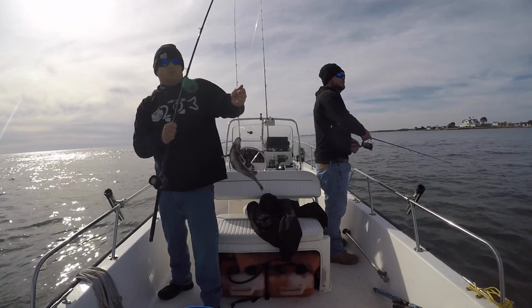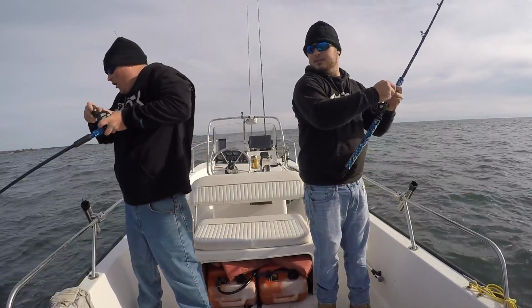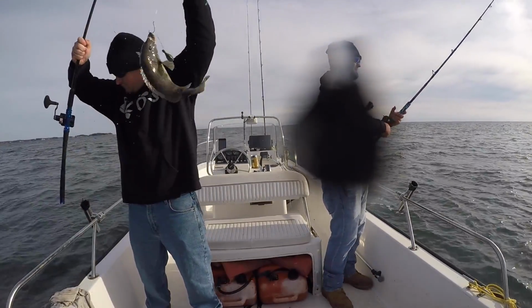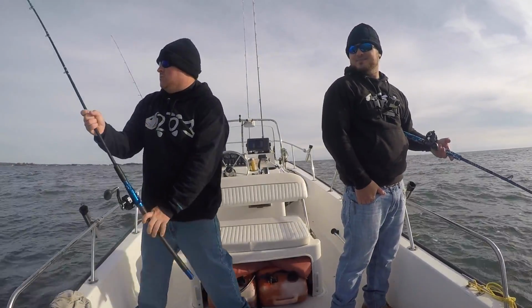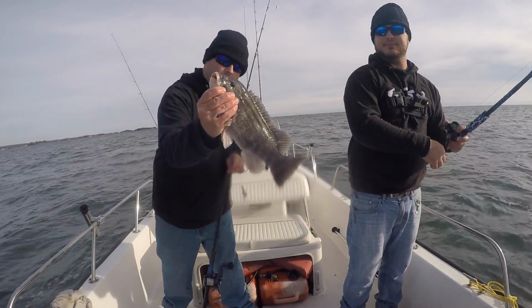First thing I'm going to talk to you guys about is how important it is to move around a little bit in your spot that you're fishing. Don't just drop the crab down there and sit and wait. The spot that we're in right now, Chris was absolutely smoking me with identical bait in the same exact spot, but only 6 feet apart from each other.